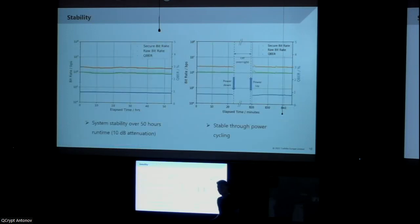Stability is very important to us in terms of this actually being practical. So this is operated just over a direct fiber link, so no fiber spools, just 10 dB channel attenuation. But with absolutely no stabilization algorithms, the system could run for about 50 hours straight. That's down to the fact that both of our chips have a small footprint of 10 millimeters by 20 millimeters, and they can be mounted on off-the-shelf thermoelectric controllers and stabilized to within a few thousandths of a degree.